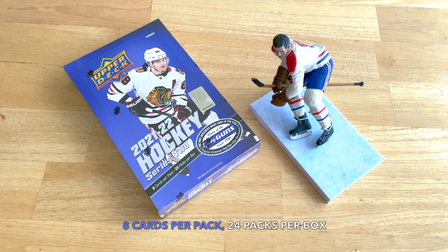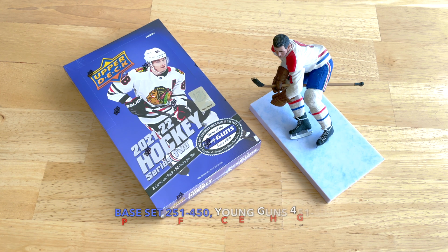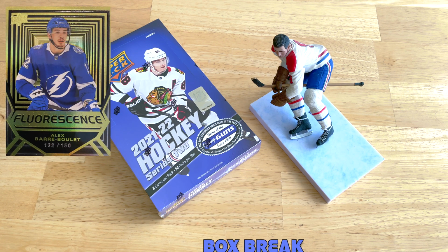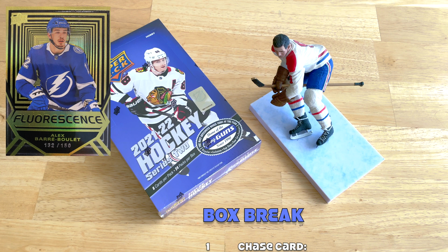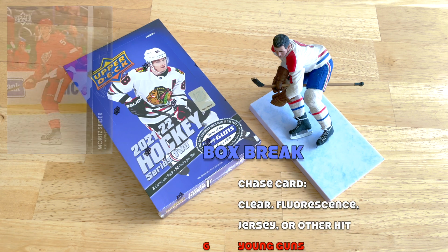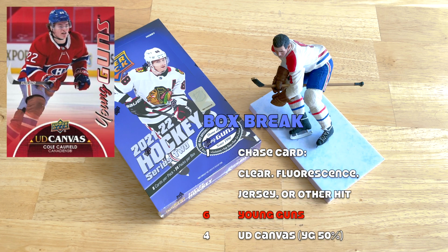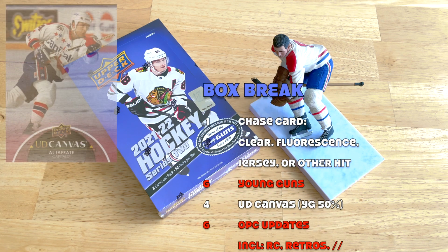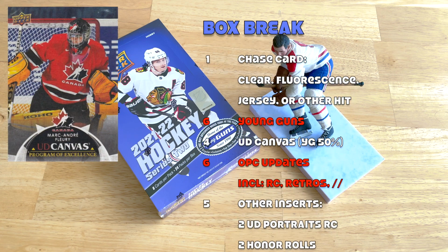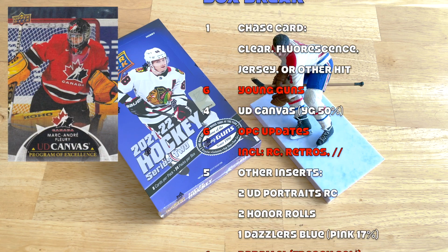So configuration, guys: 8 cards per pack, 24 packs per box, 192 cards. Base set 251 through 450, 451 through 500 would be the Young Guns, and of course there are French, clear-cut, exclusive, and high-gloss parallels. Within a box break, expect one hit, which can be a clear cut, a fluorescence, a rookie material, or some other hit, 6 Young Guns, 4 of the Upper Deck canvas, a 50% shot at the Young Gun canvas, and of course they have the retired stars. I think they even have an auto canvas with Richter and Van Beesbroeck. There's some weird, cool things. I mean, that's like a holy grail hit, of course.